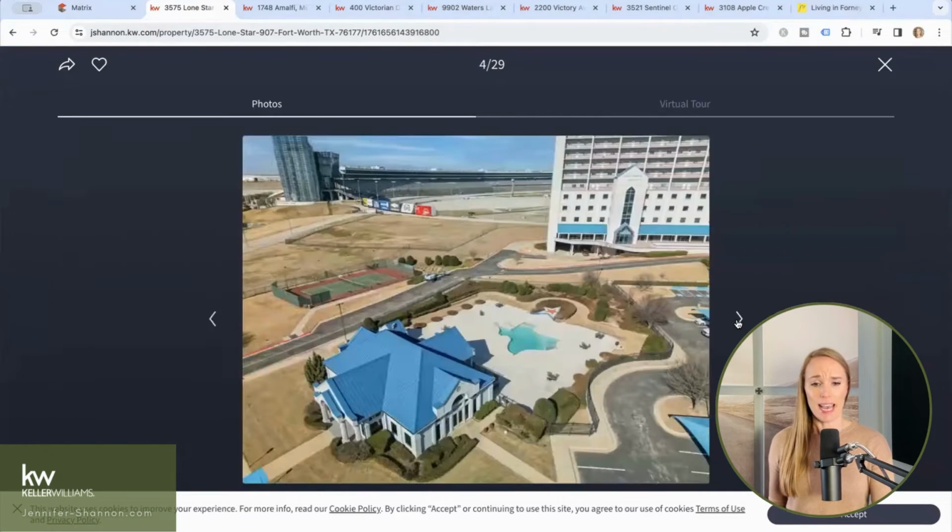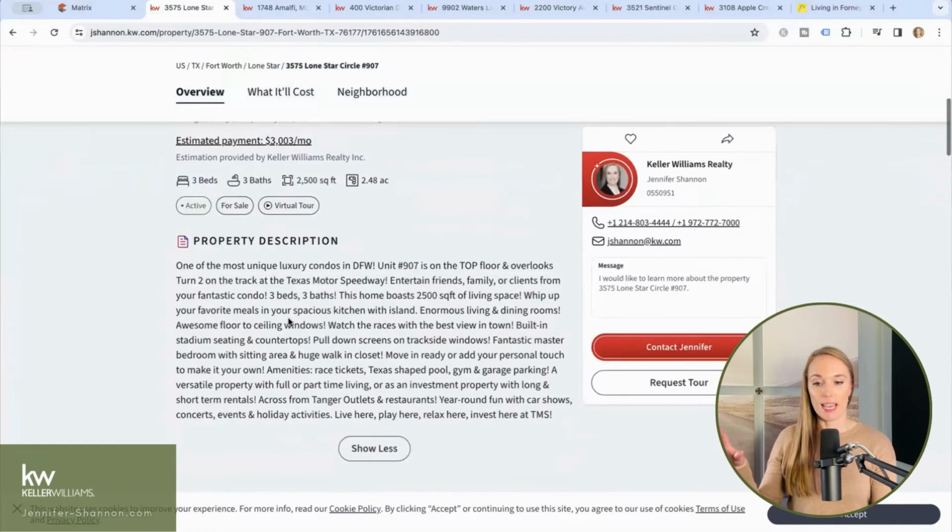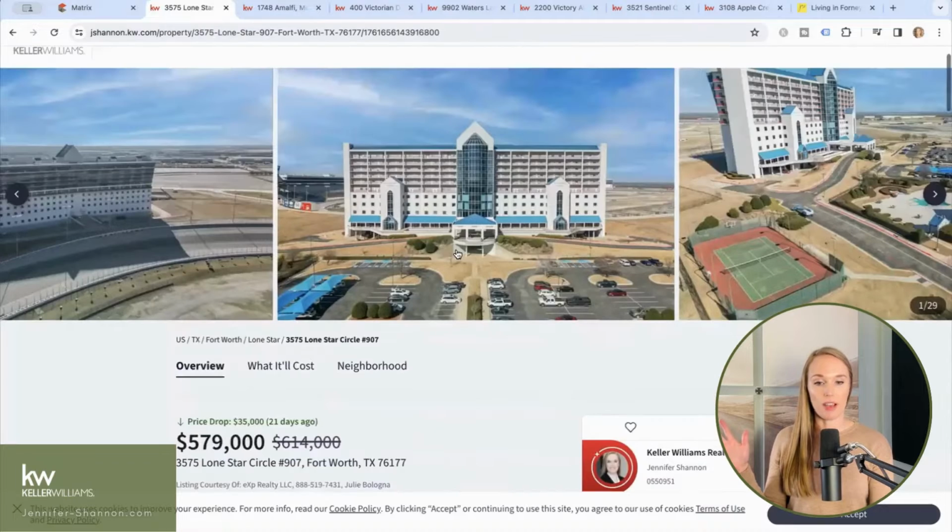Looking at this, you'll see that as part of the amenities, you get a Texas-sized swimming pool, or a Texas-shaped swimming pool, I guess I should say. And then, so this listing right here, we'll go back to the details. You can see it's for $579,000. It's on the ninth floor, or one of the tallest floors. There's a couple of penthouse units above this one, I believe, but you've got a great view from this setup, and it's a really good size. So it's 2,500 square feet.